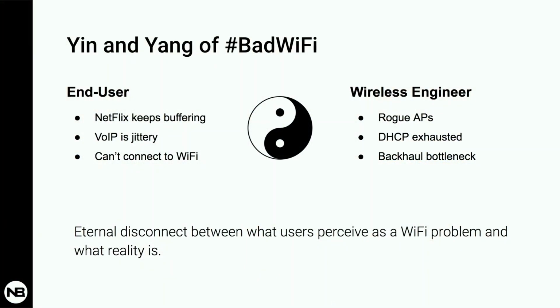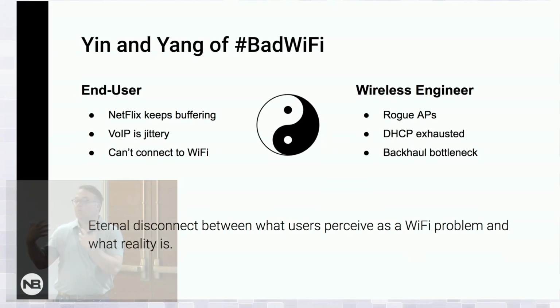I'm a co-founder of NetBeez, and I'll be talking about the Wi-Fi part of our product today. We started as an agent-based monitoring company for wired networks, and within a year, after our first betas, people started asking, okay, everything is great, we'll do the same on the Wi-Fi now, right?